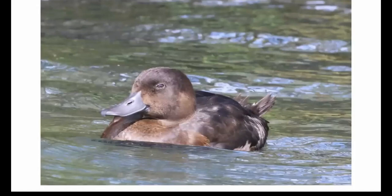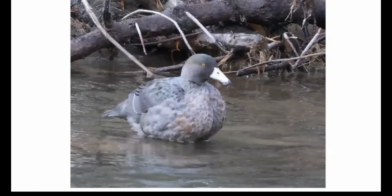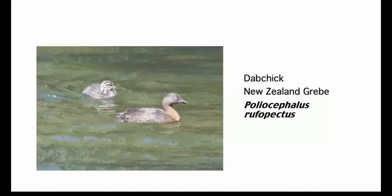Another rare duck is the blue duck. The blue duck likes fast-moving mountain streams. I photographed these blue ducks in Turangi, New Zealand, at the Tongariro River. There were three of them. And there was also a dabchick, or New Zealand grebe, there. Let me go back one picture, and you can see right behind the blue duck swimming in the water is the New Zealand grebe, or dabchick. And here is a dabchick with a baby.